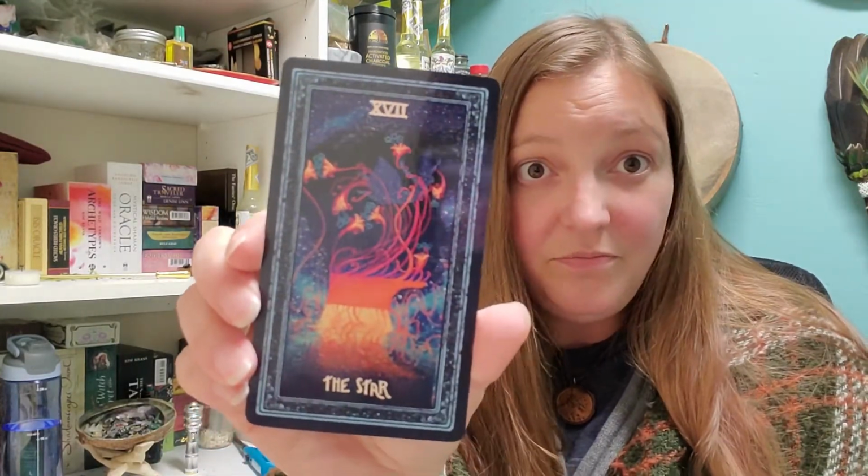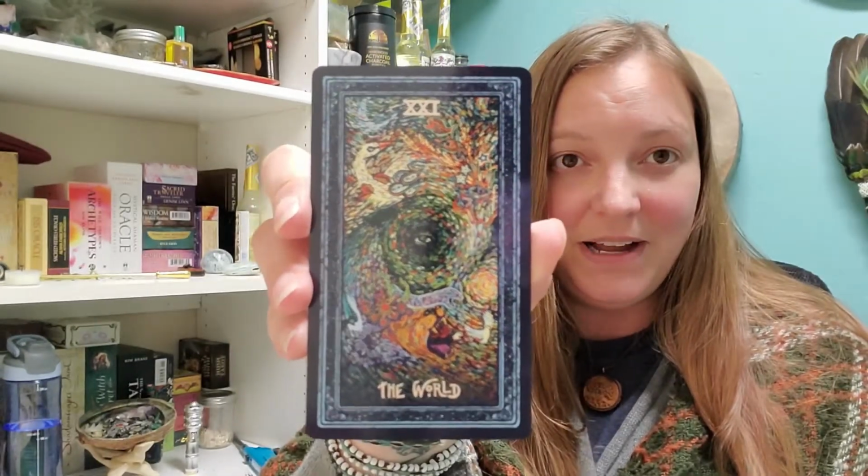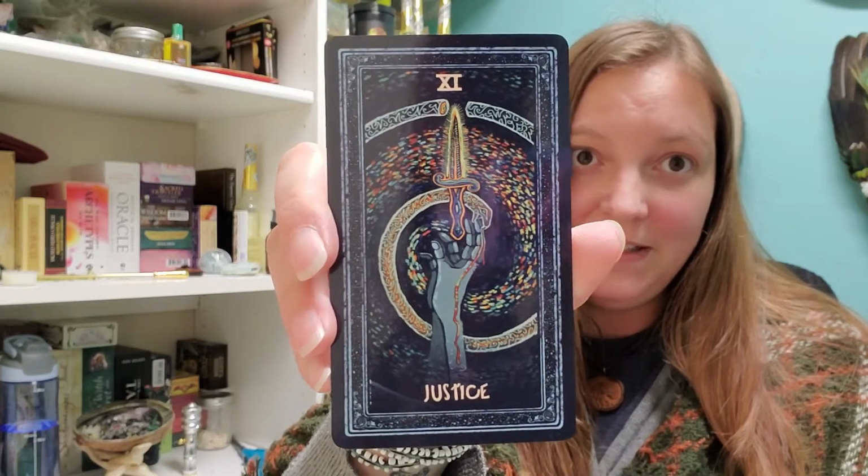So you could do this with this deck. Definitely, who knows what message you would get from that. You may get something different. Just know that major arcana cards are more life-changing, more pertinent than the minor arcana. Let's see. The World. This has kind of everything all circling around. And Justice. This one is pretty explanatory. You can get the message for that one.